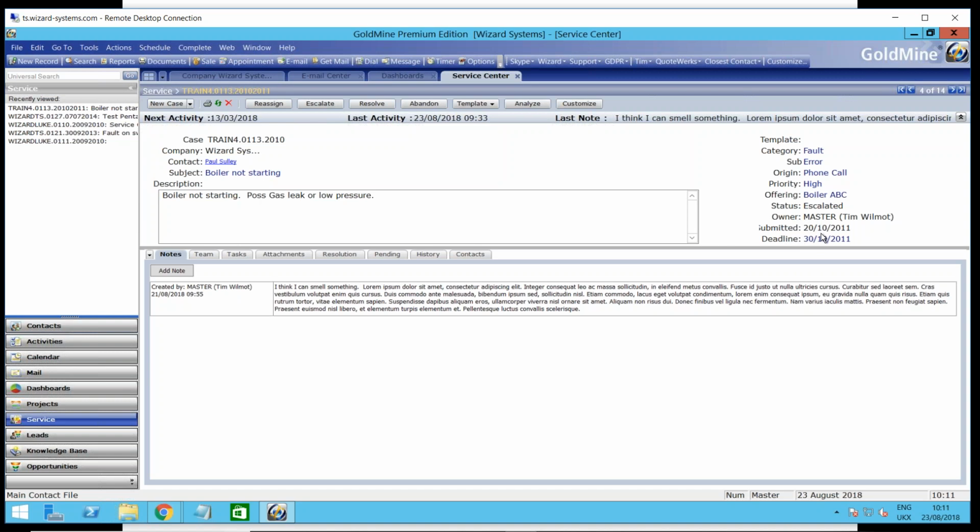Don't worry, this is a demonstration system here. So don't worry about some of the dates, these old dates that we've got there. But you get the idea. So that's the top half of the screen. Key information about that call. And then we've got the old tabs here running across the middle of the case record.